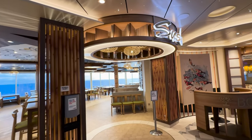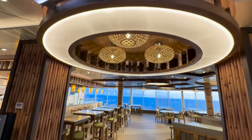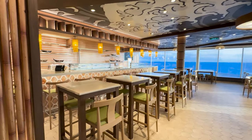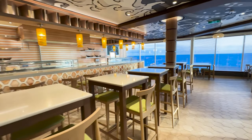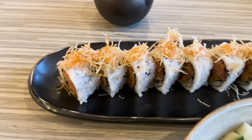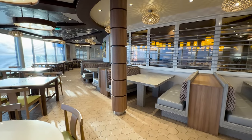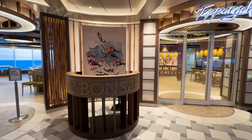Continuing with our Deck 8 tour, we've got Bonsai Sushi, which is one of the Japanese offerings on board, and it is a la carte, so kind of like a restaurant. Very decently priced poke bowls and sushi rolls at this venue. You don't need a reservation, you can walk up and they will seat you.